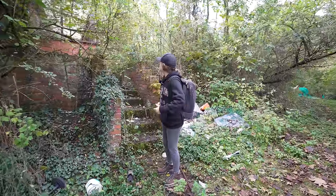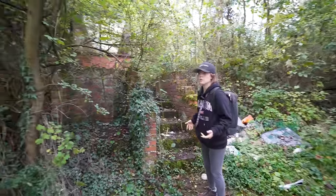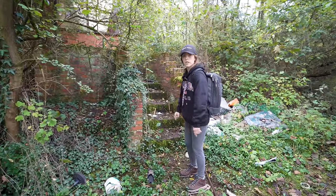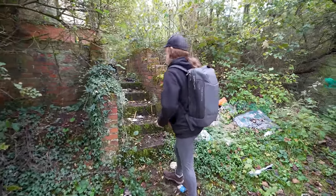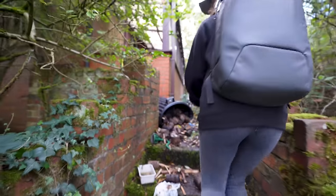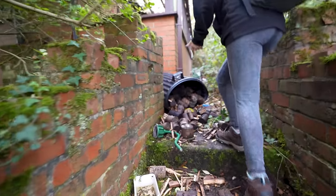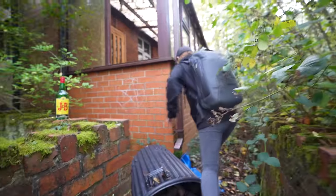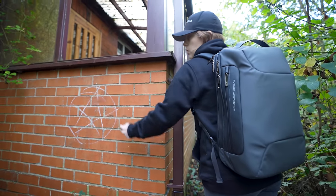Alright, so this is the entryway to the house. The front we're not able to access, so we're going through the back. So let's go see. And this is like a garbage bin of logs, like shortcut logs. That's a thorn bush. Yeah, be careful. There's a bottle of beer or something right here. That's a sign of kids hanging out here too. Yep.